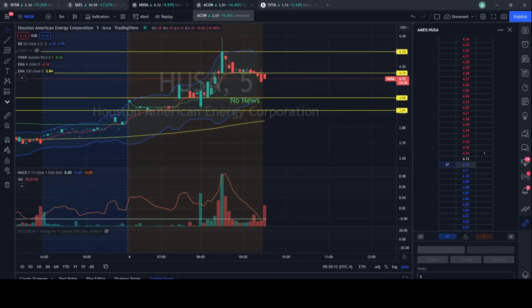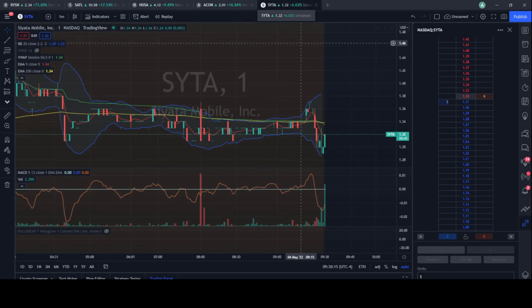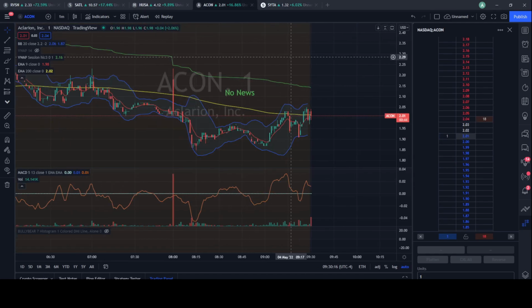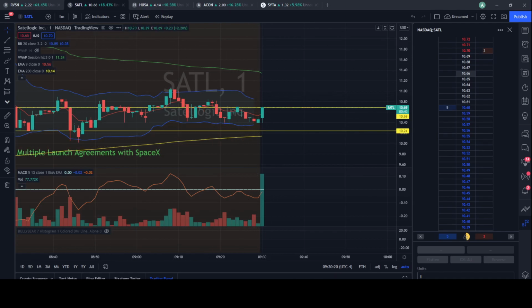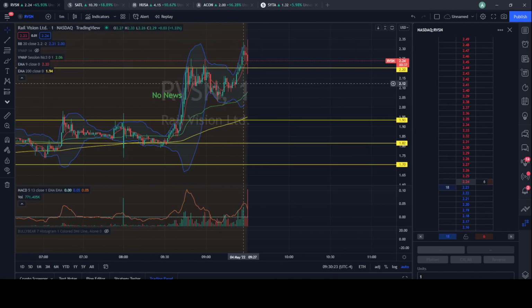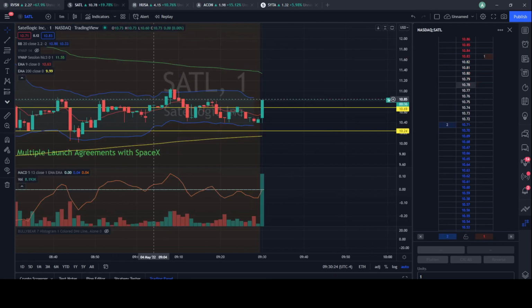The rest of these aren't very interesting, so I'm not going to really go through them, but there's really no news associated with them, and they're kind of meh. So we're not really going to be too focused on that. We do have SATL starting to move. We are seeing a lot of volatility in RVSN. So I think we want to take a trade on this SATL as soon as possible.